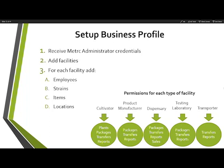So for these purposes, we're really going to be focused on the employees and really just the locations, and that'll be really along the lines of the waste disposal facilities, as you won't be necessarily needing to create items and things like that.